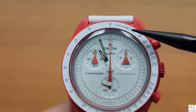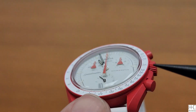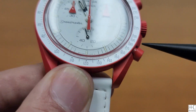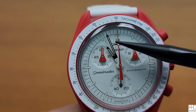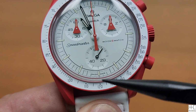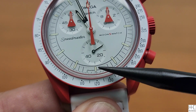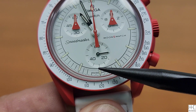Other design features, you have the tachymeter on the bezel, which is pretty standard for chronographs. I think you can see the glass sits on top a little bit. And you have the Omega X Swatch Speedmaster words here, and the MoonSwatch here. Swiss made, and it's a little bit hard to see here, there's a Swatch AG 2021 in a light gray print.